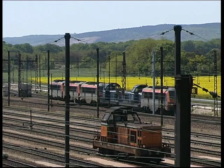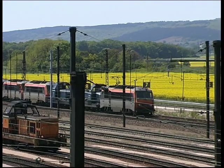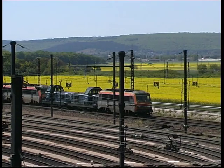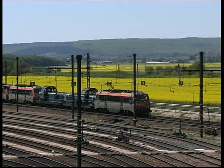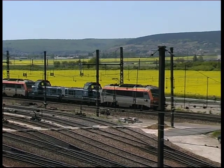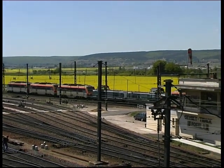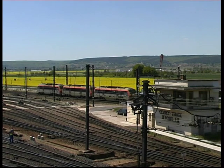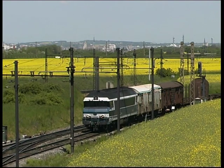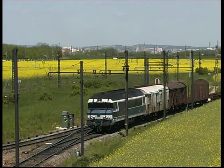Passing by the main reception sidings on the north side of the complex is this lineup of locos on their way to the main depot at Dijon. This freight has arrived from the south and has completed a full circle, enabling it to enter the yard's reception lines from the north end.